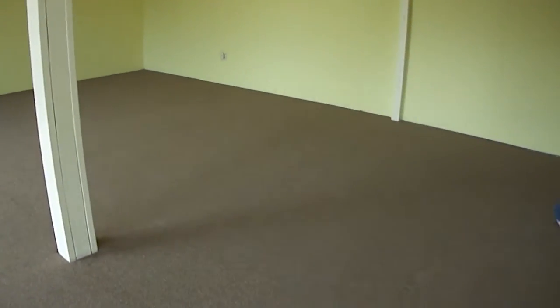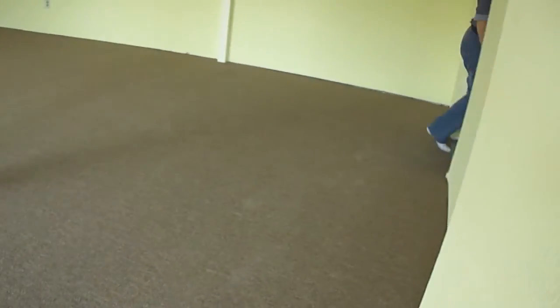Alright, here's what the carpet looks like. Looks really nice in here. They gave us a runner for in here too.